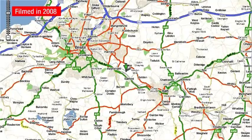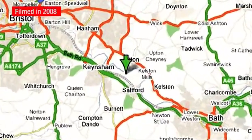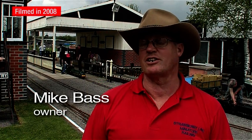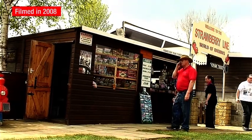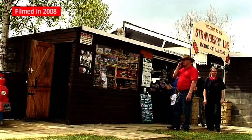Mike, the Strawberry Line Miniature Railway, just give me a little bit of its history. Started in 1999. I had two or three 5-inch gauge engines and decided to put it to a permanent track. And we built this. When you say we, it's your railway, isn't it? How did you approach it, as a commercial venture? It is a commercial venture, yeah.